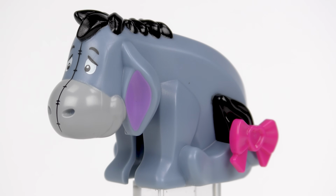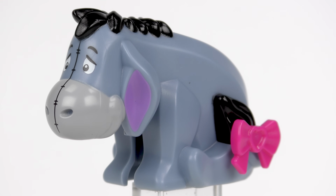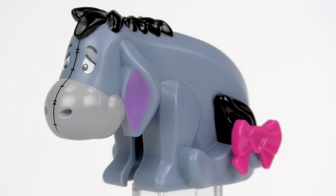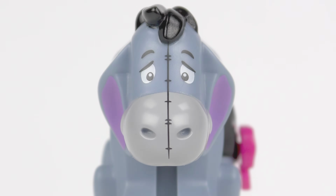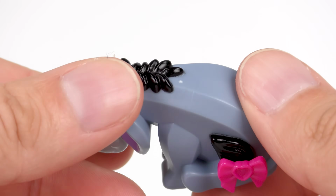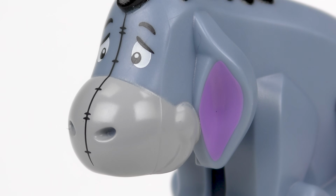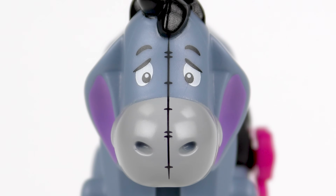Our final character from this set can definitely not be described as a minifigure. This is poor, downtrodden, depressed Eeyore. Thanks for noticing me. For the most part, Eeyore is one big lump of sand blue plastic. The legs are fixed and show Eeyore sitting in this rather awkward position. The inside of the ears and the muzzle are painted, as are the eyes and the seam that goes down the middle of the face.